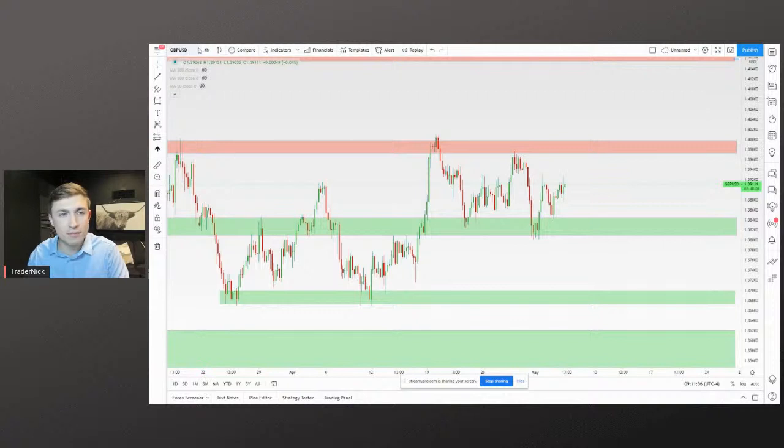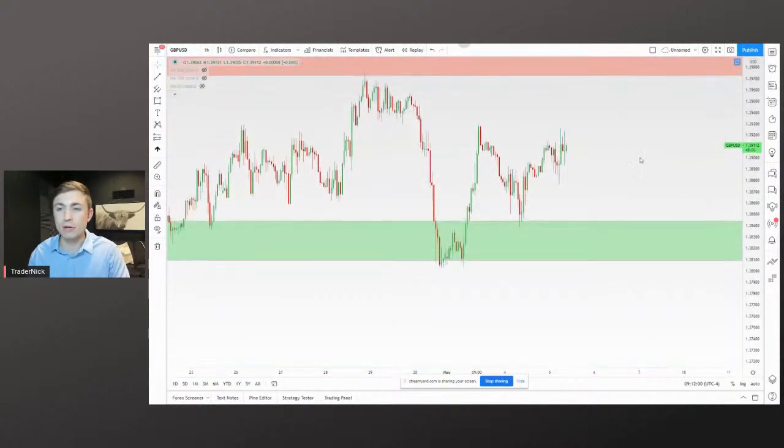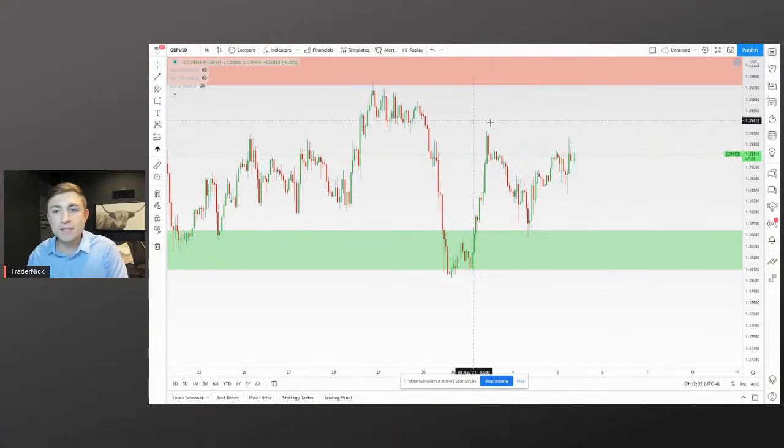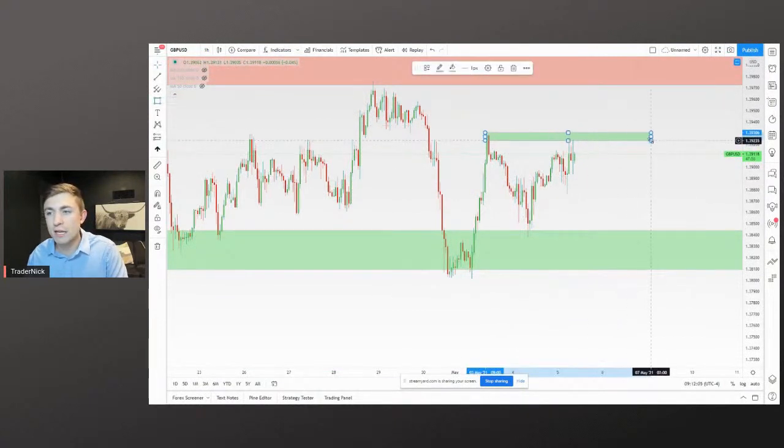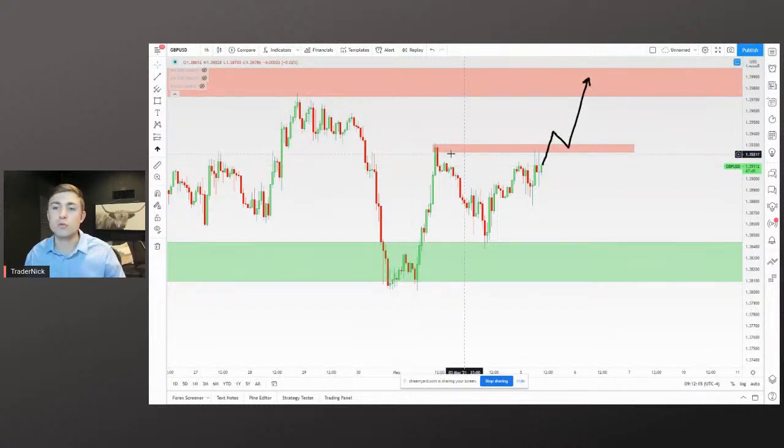On the lower time frames, real quick, we'll jump to the 1 hour chart for my friends out there trading pound dollar on the lower time frames. You've got this level. You could even try and look for something like this. The breakout here could also be a short-term little play. Actually, a pretty good pip movement there if you do something like that. Should price decide to break out, you've got a nice little short-term uptrend.